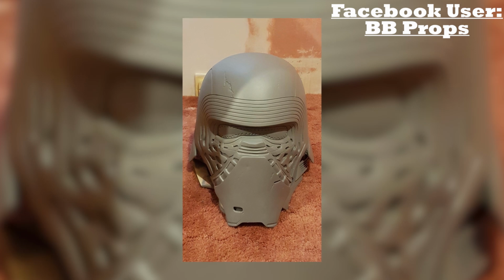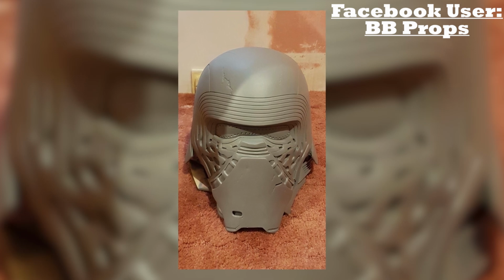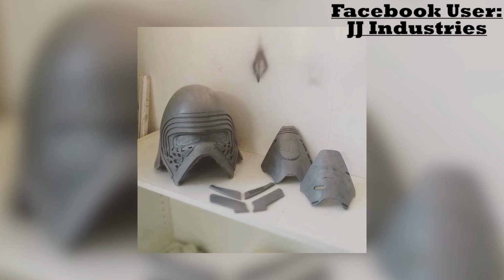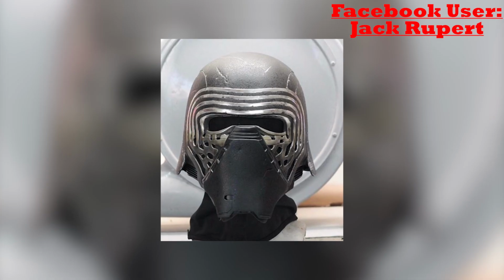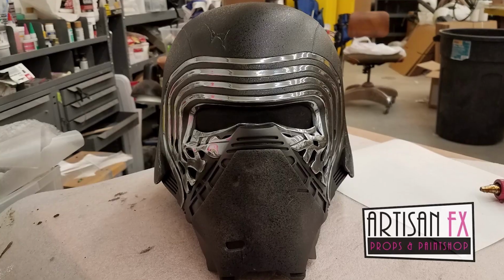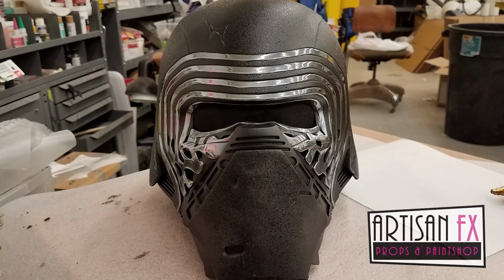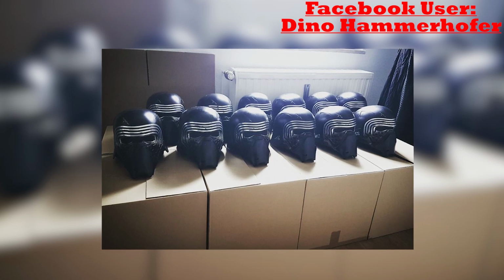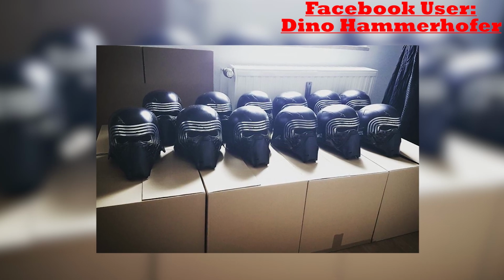Another route you could go would be to purchase a fan-made helmet kit from one of the great prop makers out there like BB Props or JJ Industries and send it off to be painted by one of the great artists in the Knights of Ren Facebook group like Jackson Rupert or Artists in FX. This service will cost you a total of roughly $550, but if you're in search of an amazing Kylo Ren helmet, then you can definitely take this route and know you'll be getting a fantastic one.